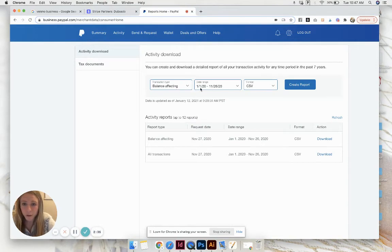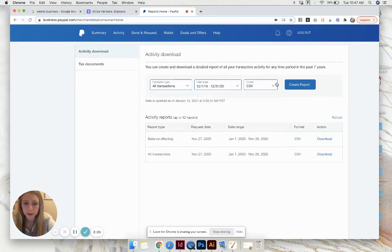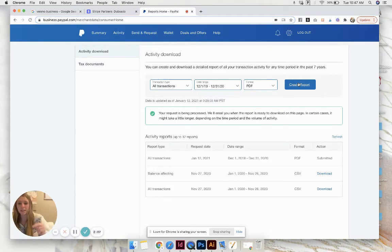So if we go to all transactions from December. Okay. Create a report. And what it does is it will pull up the transactions, and then you will be able to see a column that says the transaction fees, and you have to add them together, which is really annoying, but that is what you have to do. There's also, I think, another way to go about it on PayPal through the activity tab.